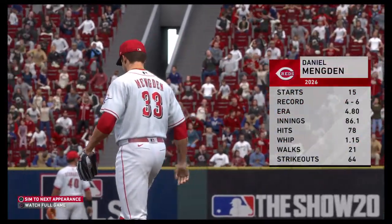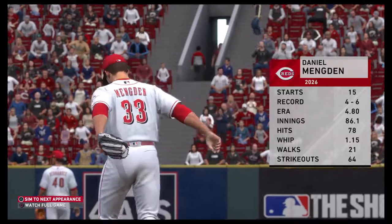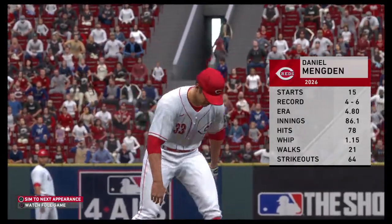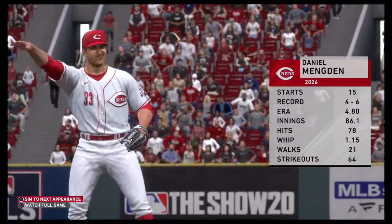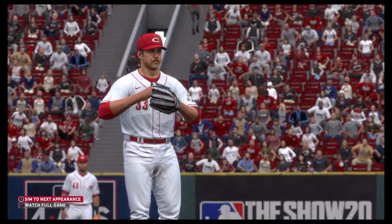Daniel Mengden will be the one toeing the rubber for the Reds. What do you have for us on him, Danny? Hey, Matt. 5 full innings for this guy in his last one. You couldn't really consider that a powerhouse outing. He was able to get a no decision, but I'm sure he and the team are looking for a lot more in this one today.